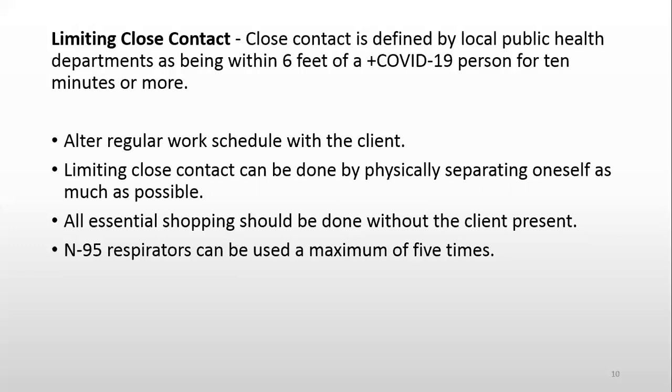The first step in limiting close contact is to alter the regular schedule to only provide essential services and shorten visits for the duration of the time the person is contagious. Use a 2-week period to be safe unless informed by the local health department or primary care physician. Approach this 2-week period the same way you would during a weather emergency, limited to essential services.